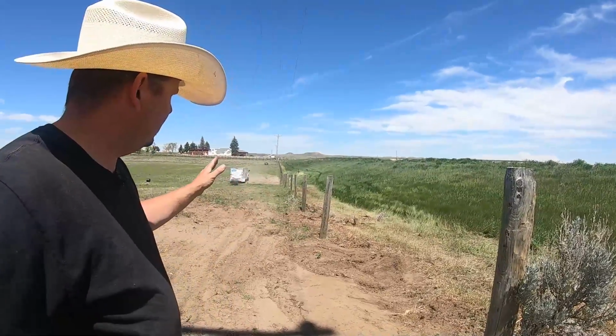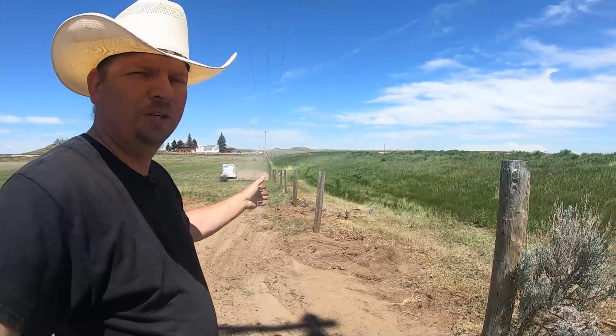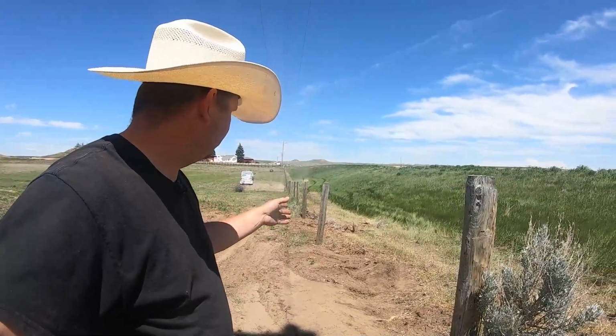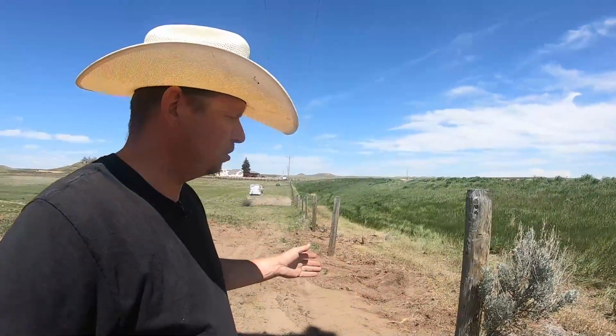The fence technically belongs to the state of Wyoming, but at some point Gilbert actually improved the fence and put up woven wire, which then the state of Wyoming said we're not going to maintain that fence. So it's up to us. It's now our fence, and the folks from Bekaert are here to help us do that.